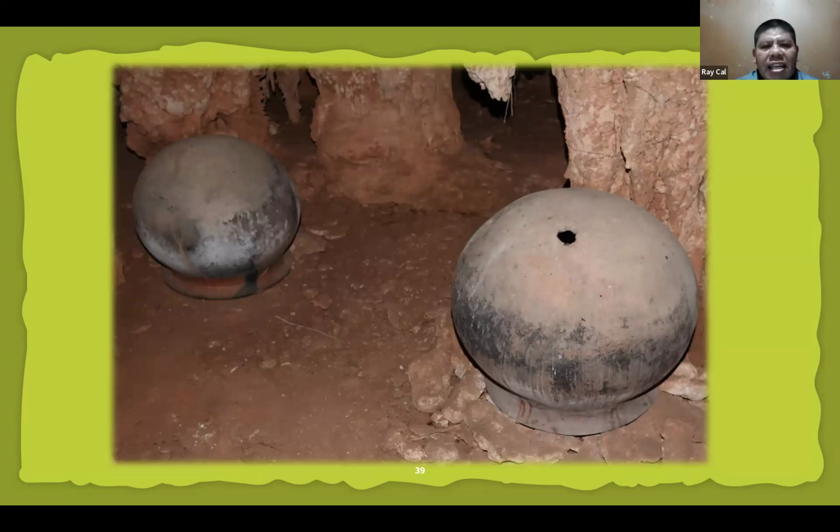The ancient Mayas had a lot of gods, more than 100 gods. They believed that everything has a spirit. You see the hole on that vessel there? That was when they finished using that vessel. So they made a little hole on the vessel so that nobody will use it anymore. So that hole is called the kill hole, or to kill the spirit. Next slide, please.